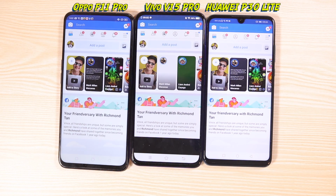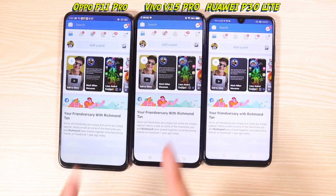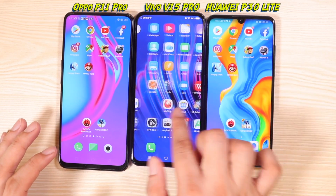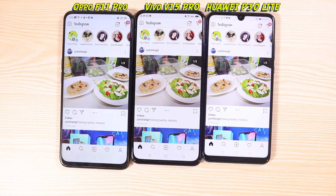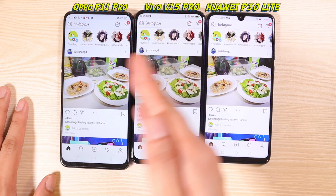Alright. Okay, this finished first again. And I'm not really sure, just rewind if you want to. But yeah, this is just a beast when it comes to launching apps. Now for Instagram. Alright, it's always the same, it's pretty consistent. The Huawei is always the first one, second, third.